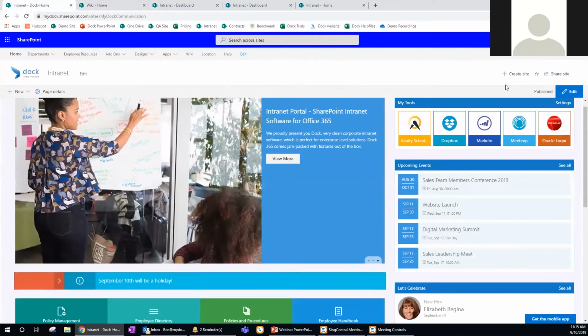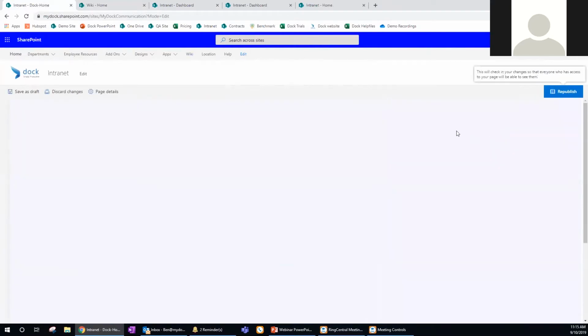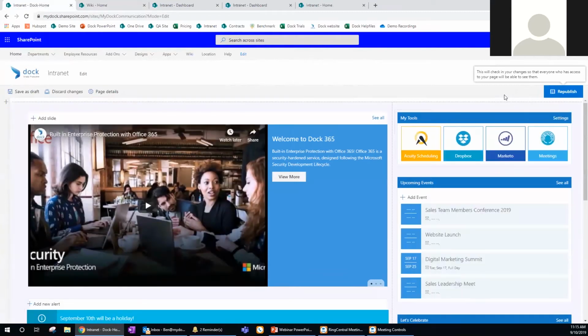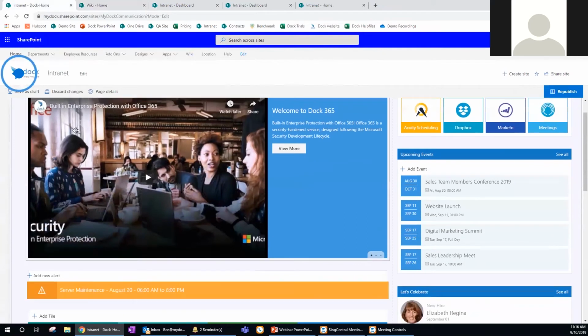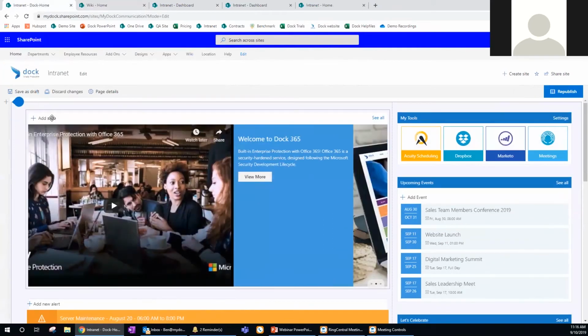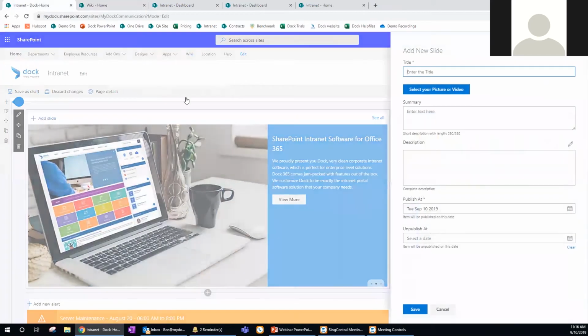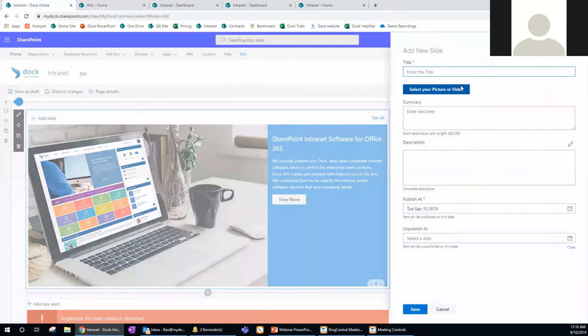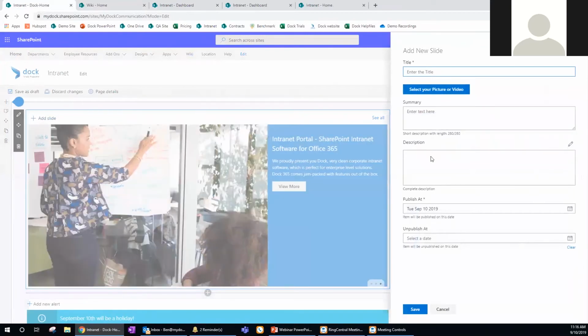Okay. And as I discussed before, it's very easy to edit any of the content on this page. You simply just click the edit button there. Say, for example, you wanted to edit the carousel slide. You just hit the add slide right here. And you enter a title. You can select a picture or video, enter a summary description, and then you can add a publish date.